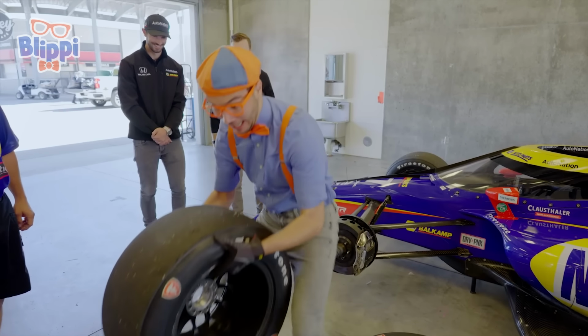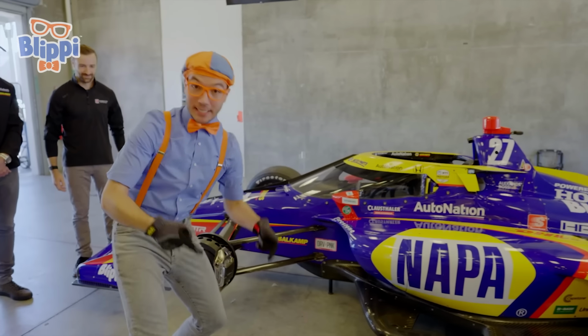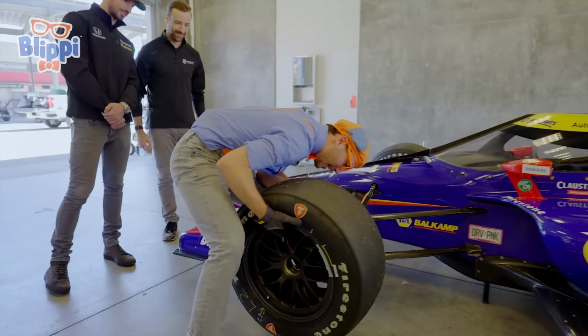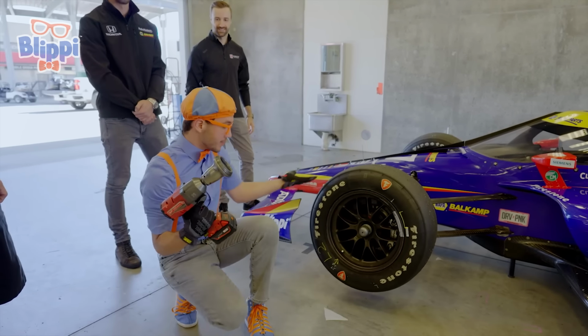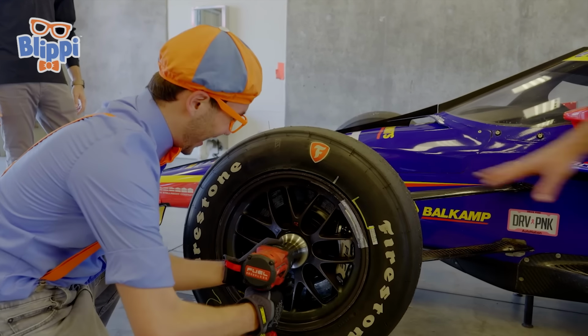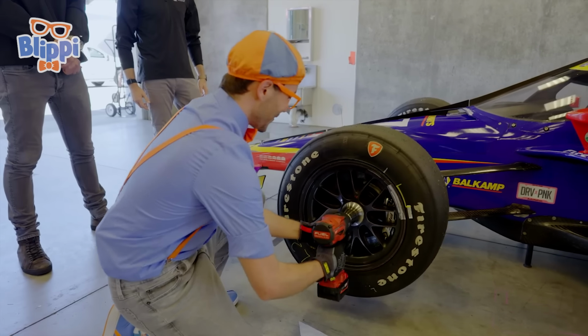Whoa! That's really heavy. I'll give it to Brad. And we take the other tire, we put it on the race car. Yeah. Now, we need to put the wheel nut back on the car. And here we go. Now, we put it back on. There you go. There it is.